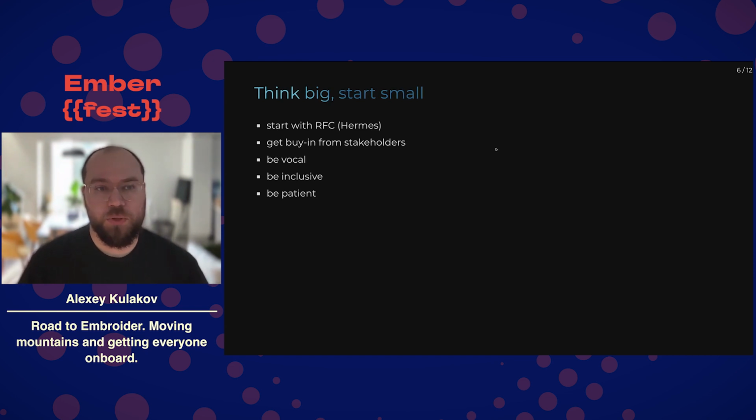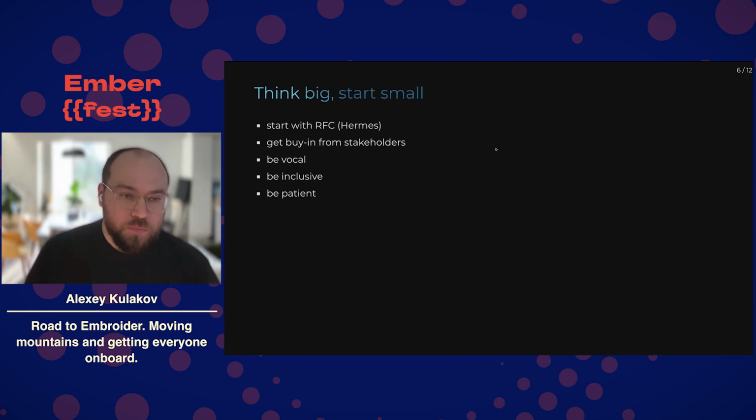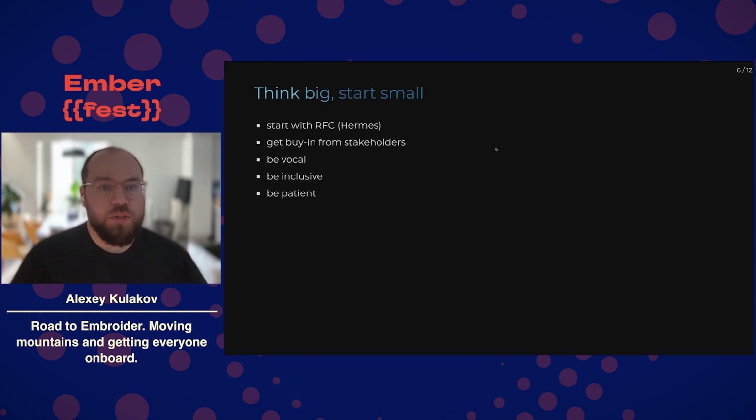Make the small contribution and move forward. So there is always compromise. Sometimes your idea or direction that you're moving towards is not what the majority of the stakeholders think is the right way. So that's why we have RFCs. You can bounce ideas and find a middle ground.